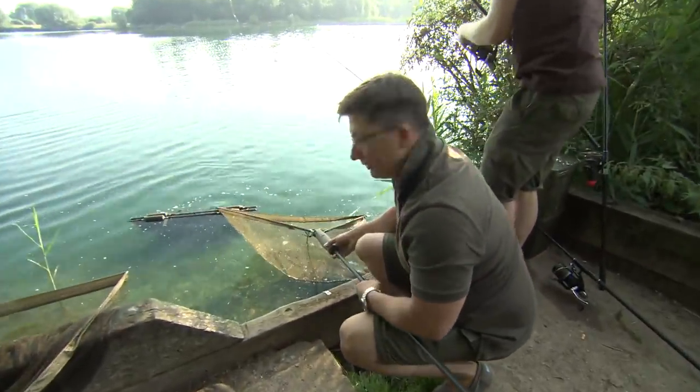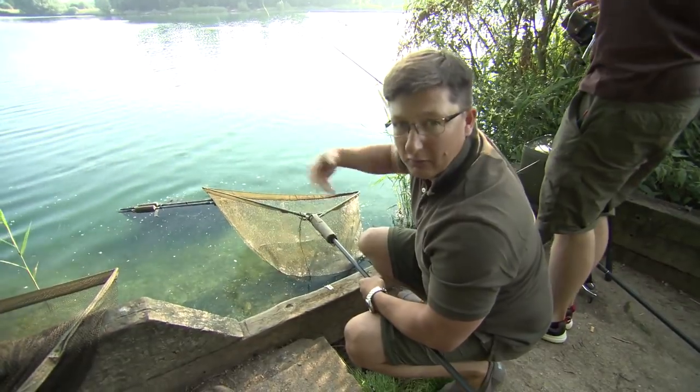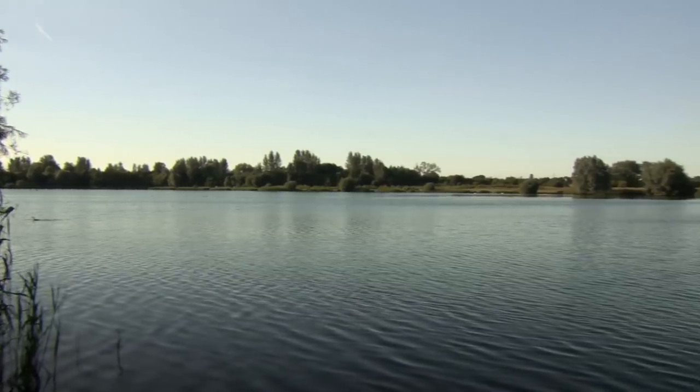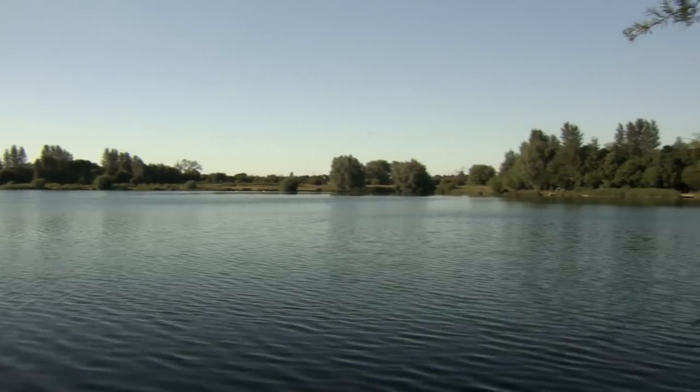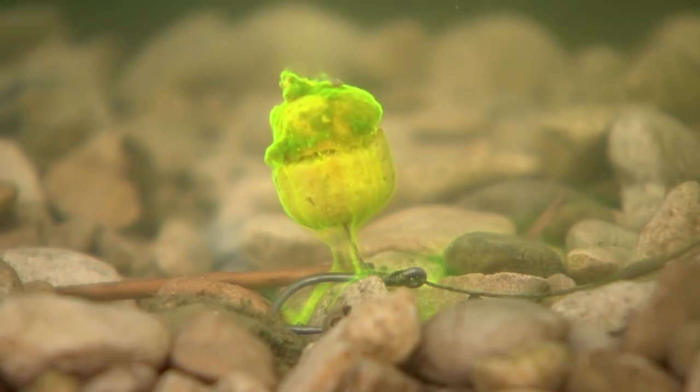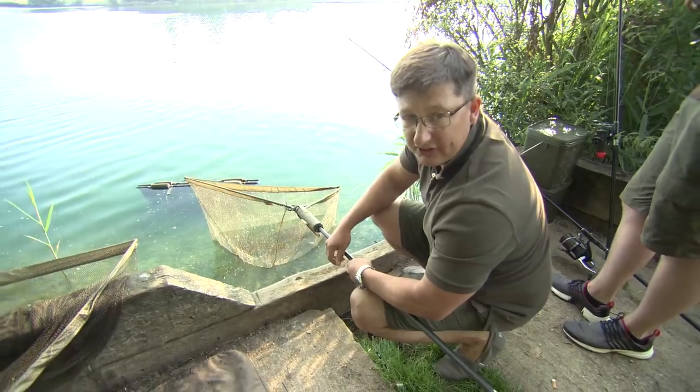So what we're basically going to do, once we've got these two fish out, weighed and photographed, is go through all the tactics you need to use on these sorts of waters, because it's big bit fishing. Hopefully we're going to get loads of bites. The baits are very small, the feed's very important. So once we get the fish out, we're going to get on with all those tactics.